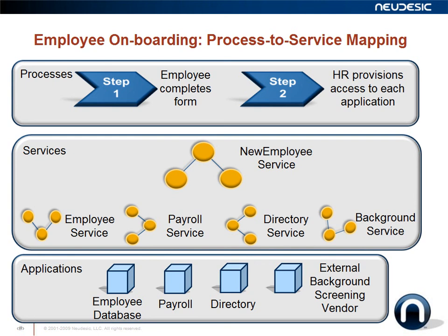So this could be as simple as maybe an FTP or a web service that goes out and talks to the background screening vendor system. And then we just map that background service to our new employee service. So we just essentially add another responsibility for our new employee service to call that background service.